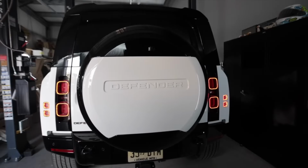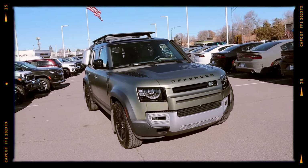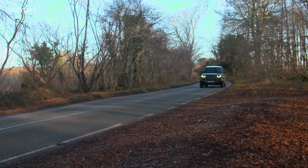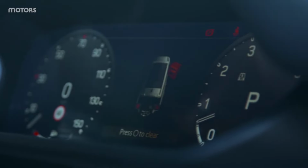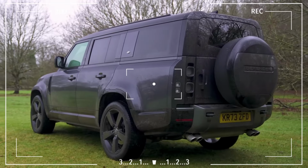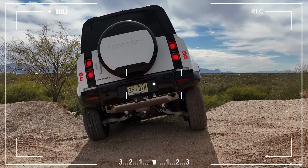Now, let's talk about everyday practicality. This vehicle is surprisingly comfortable for daily driving. The air suspension does a great job of soaking up road imperfections. Yet, it's equally impressive off-road, with the ability to raise the ride height up to 11.5 inches, letting you clear rocks and rough trails. That said, even with that ground clearance, the body can still scrape in some extreme off-road situations.